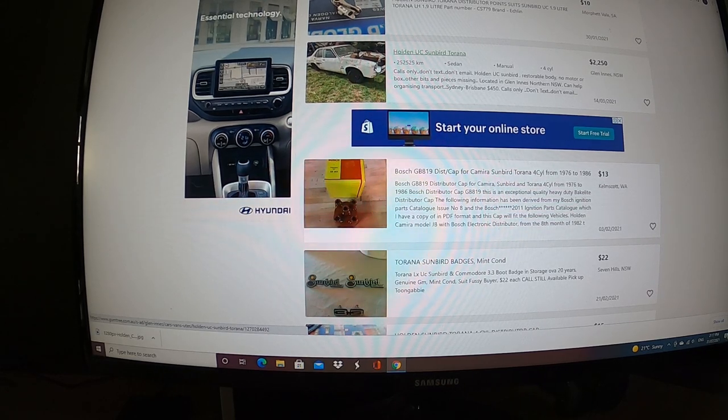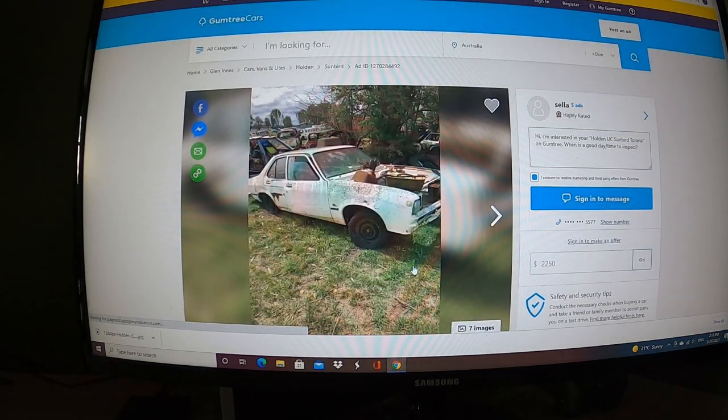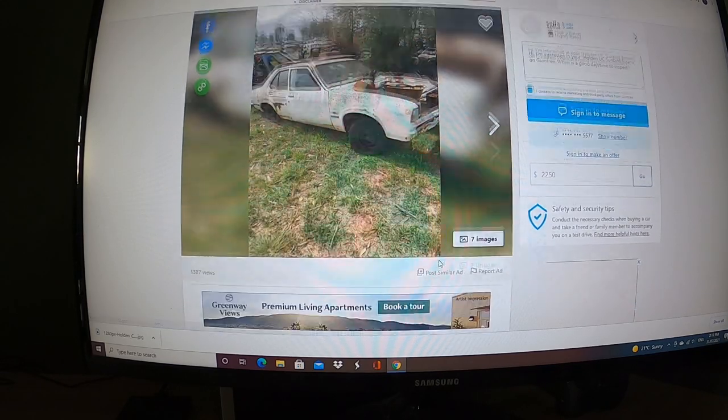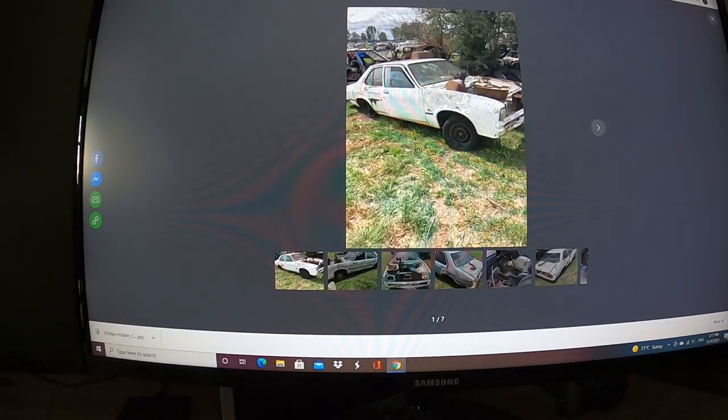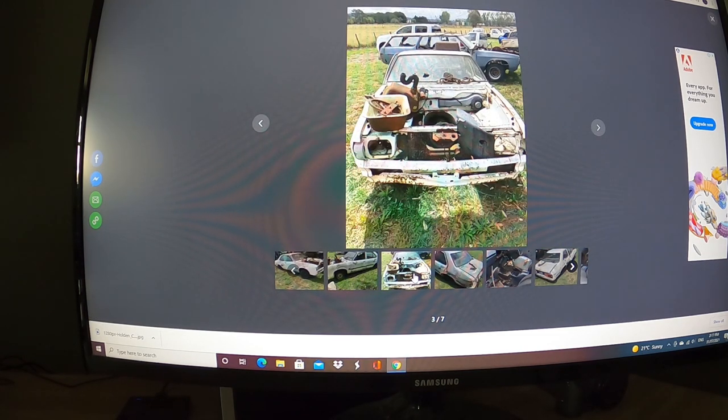Right, onto the UC Sunbird here, and they're notoriously hard to get a hold of these days because a lot of people are using them for Torana restos and rebuilds too. But this one's on Gumtree for $2,250 up at Glen Innes, so it's a nice part of the world. But if you have a look, this thing is just straight off the showroom, really. It's looking very well maintained. I can't even see the motor still in there. Here we go. No motor.